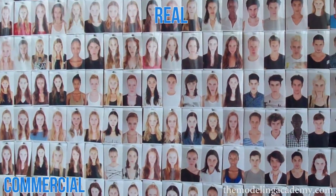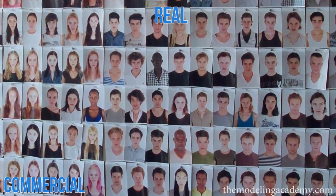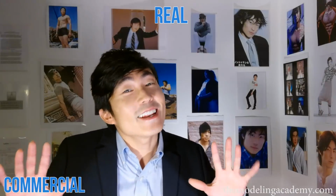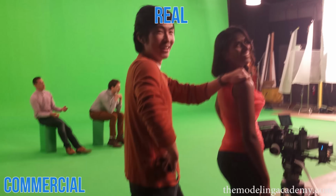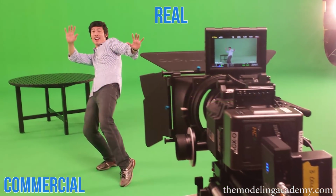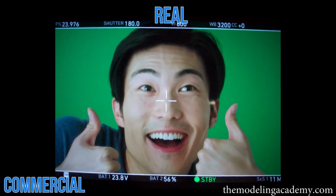Due to the success of campaigns using real people, some modeling agencies started to open their own division representing real models. I get it. You're probably thinking, what the heck is a real model? Are you saying that the rest of us are just imaginary? Real models are people who have an outgoing personality, who are average looking, and are comfortable acting fun or goofy. This makes them real and down to earth.